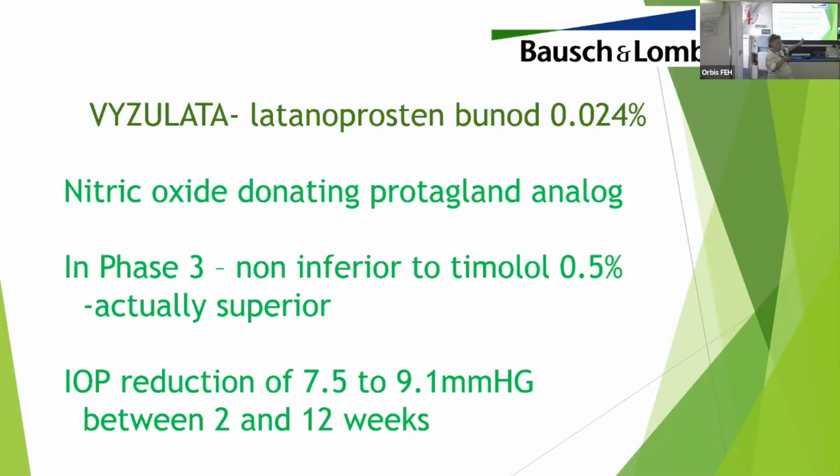They're already used to the prostaglandin, and the new moiety doesn't seem to do anything to the surface. So you put them on it, and it's the same for the patient. And so they don't come back, and you don't have to worry that they're red, inflamed, itchy or something. It's a very easy switch from a prostaglandin. So I like it for that.